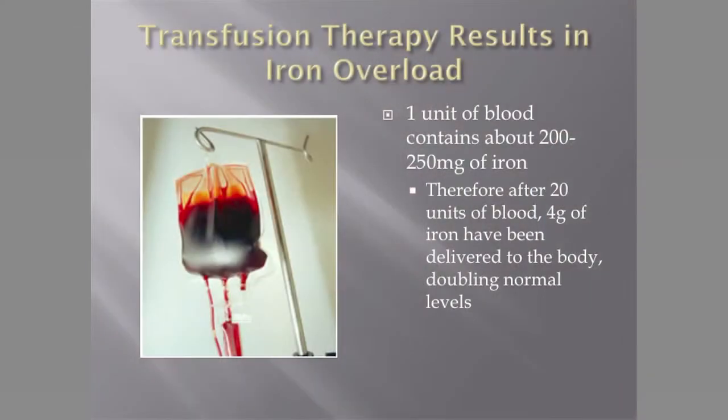So then after about 20 units of blood, you have 4 grams of iron in your body. And you remember that you only had 3.5 grams to begin with. So now you've essentially doubled up the iron. And so that's how this whole iron overload thing could potentially be a big problem, right? Because we can't get rid of the iron. How many people have had 20 transfusions before, you think? We've had a couple people have had 20 transfusions. So you're kind of going, what are we going to do?